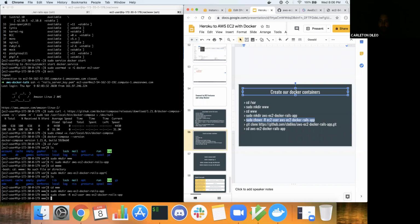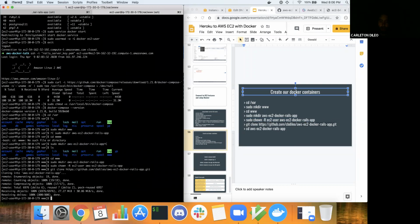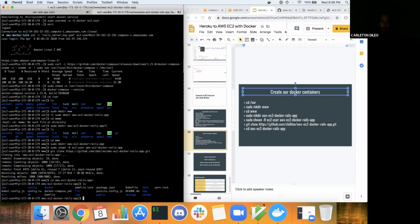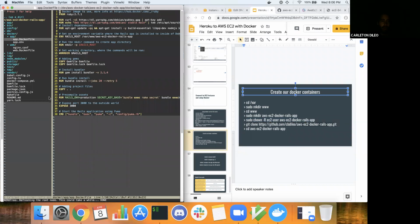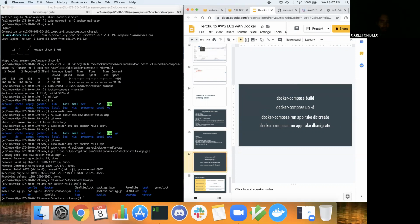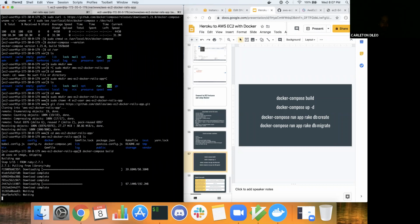And I'm going to now clone the application, and I'm going to change directory into our Rails app. So now we are in a Rails app that we have seen before over here with all of our files. So now, in theory, I should be able to go just like I did locally, docker compose build, run through this. Hopefully this doesn't take as long because I'm not being bogged down by Zoom.